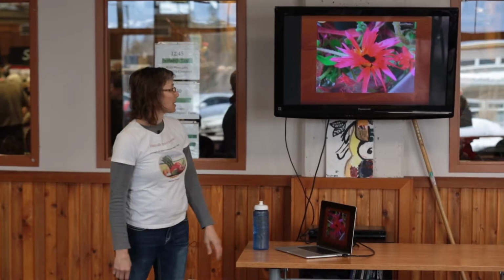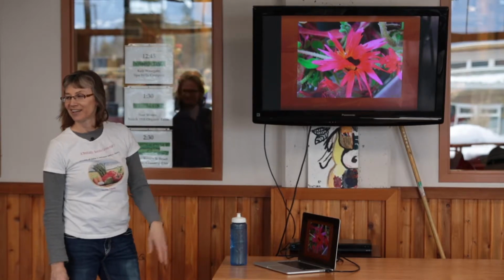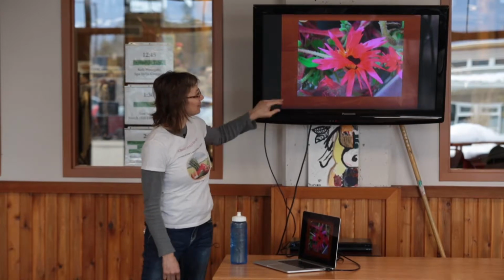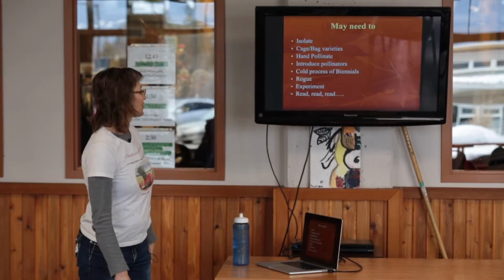This is an ice plant. This is one of my favorites. It's beautiful. Yeah, and the leaves, as you can see, have tinges of pink on them, as well as these little spikes that look like icicles. So that's a fun one.